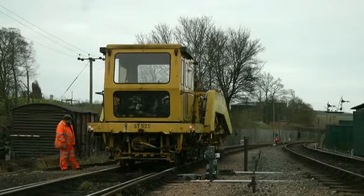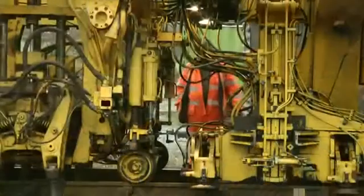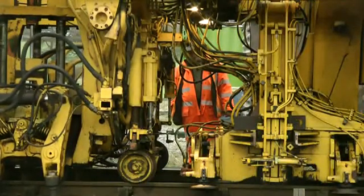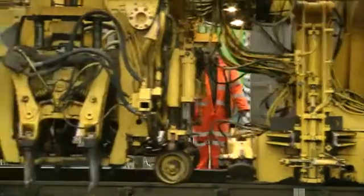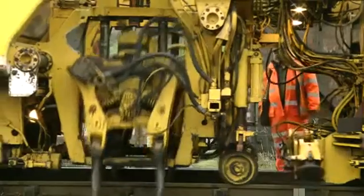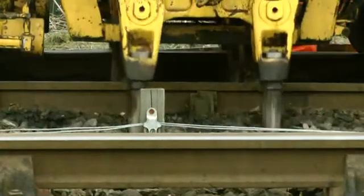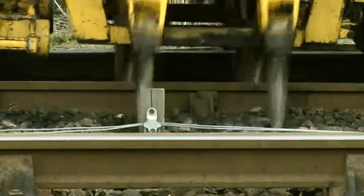The machine you can see now is a tamper. This is a very clever piece of kit that lifts the track, then lines it up, and then using the tines, packs stone under the sleepers, drops the track and moves on to the next sleeper. As you can see, this is an extremely fascinating but very noisy operation.